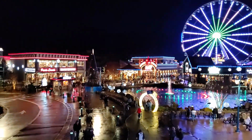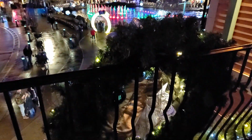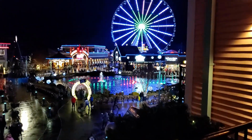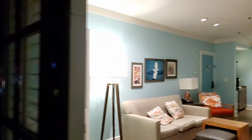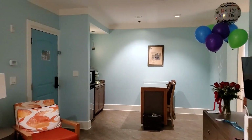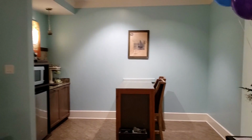I want to turn you back around. Oh, before I turn you back around, look at this. It's kind of hard from the back side, but there's a wreath, and we got garland with lights right out here on our balcony. So very Christmassy and very cool. I'm going to turn you back around now. Coming back in the room. That second bedroom is to our right there. Doors to the left.